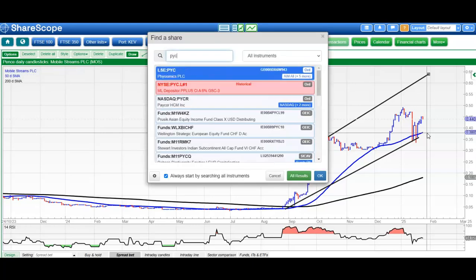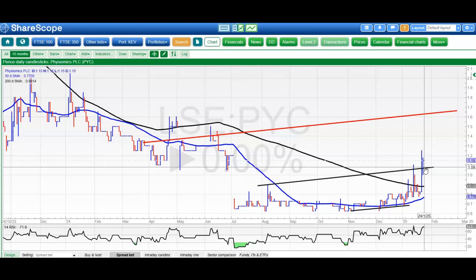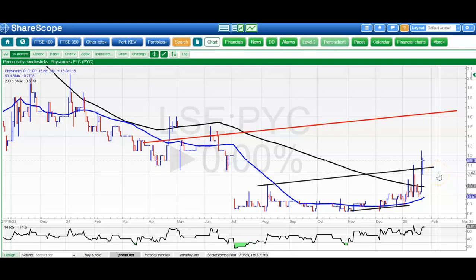Moving on to Physiomics, and here you can see that we've broken through the top of that rising trend channel base, that was around 1.1 pence. Above that, we're looking for 1.7 pence, perhaps by the end of next month, which would take us back to the 2024 resistance area. But the key here is staying on the right side of a penny, I think, for that situation.